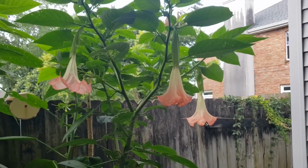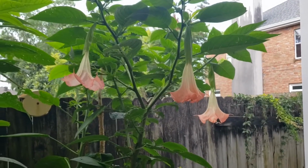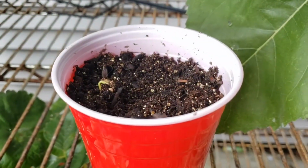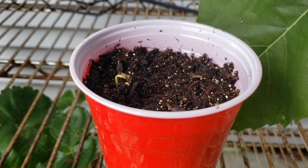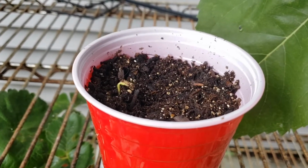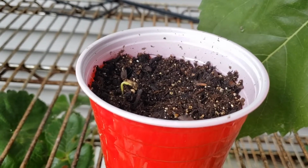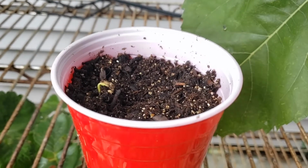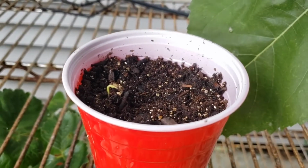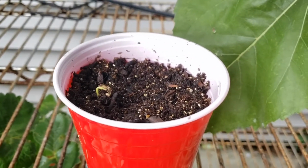But the flowers are looking beautiful. I just love how they hang all over the tree. It's beautiful. I have to show you something that's kind of cute. My animu has started spreading its seed like everywhere. So I did grab some and throw them in this cup, and it looks like one of them is sprouting. So I'm going to show you that too. You've got to see what my animu is doing.